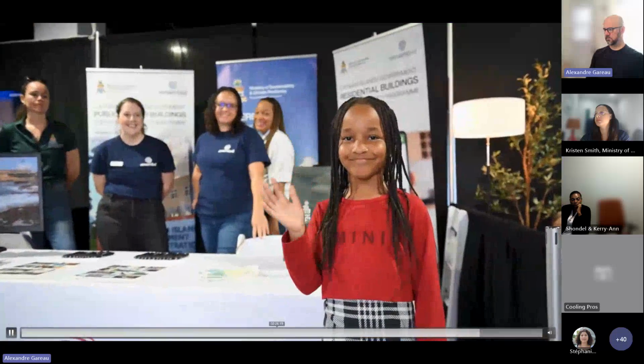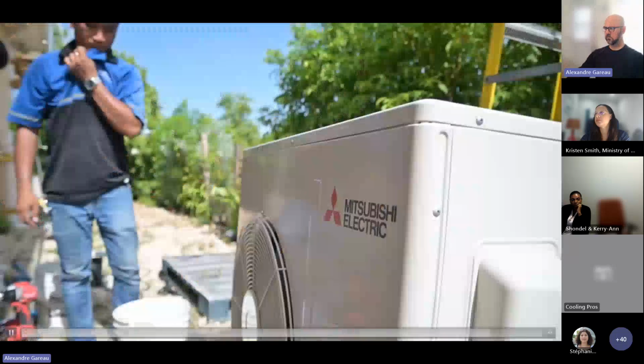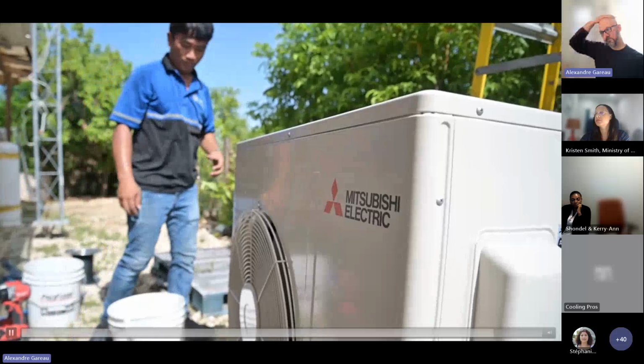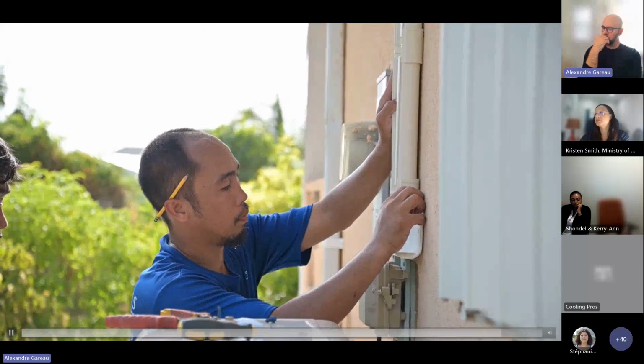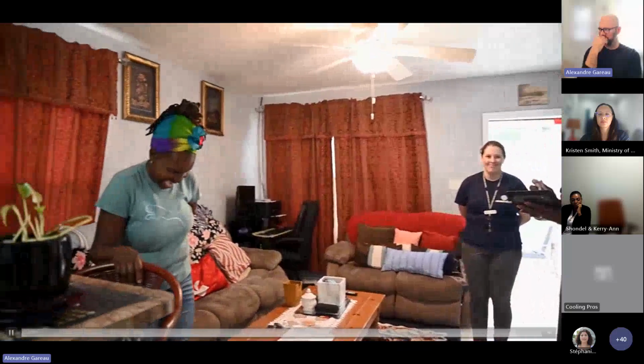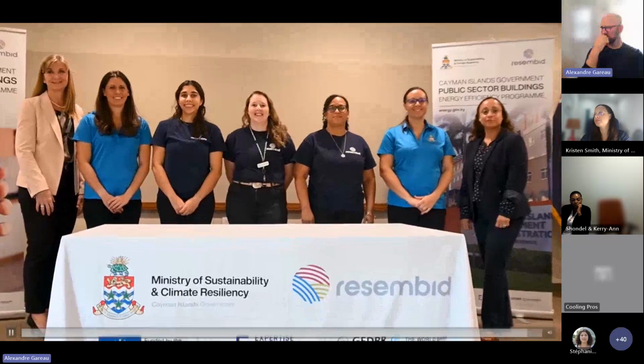Through several campaigns, the ministry also engaged the public to raise awareness of the benefits of energy efficiency. Econoler also produced a homeowner's guide and contractor's guide available on the ministry's website. Through dedication and community effort, the residential energy efficiency program not only reduces costs and conserves energy, but also sets a precedent for future generations in the Cayman Islands.